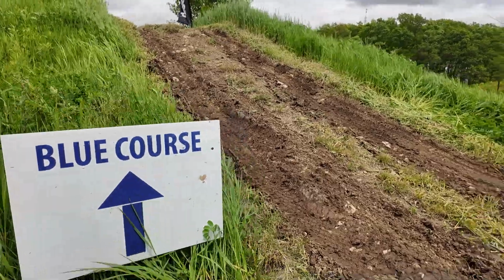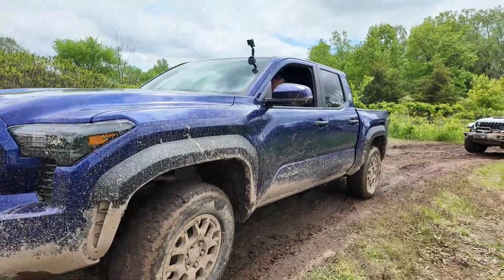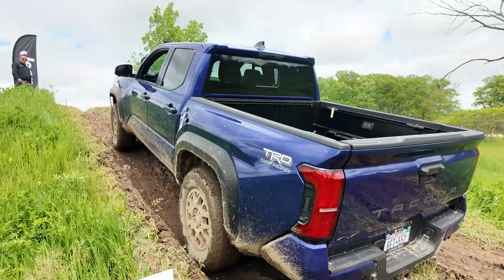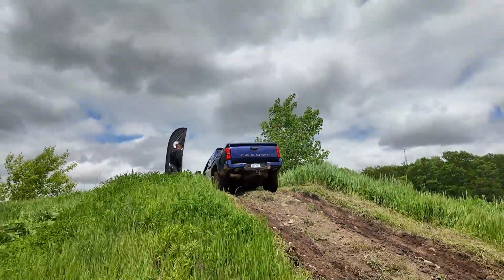It says blue course, and we have a blue truck. Right up there.